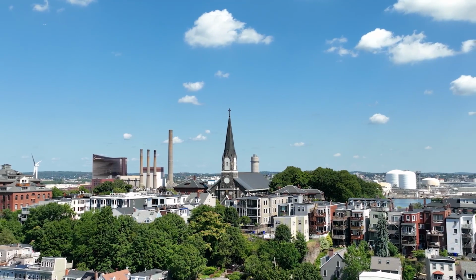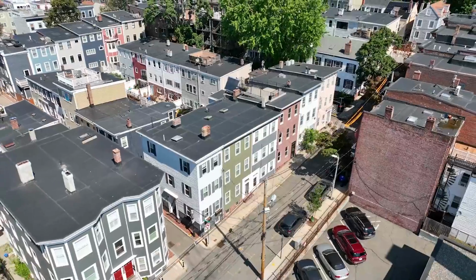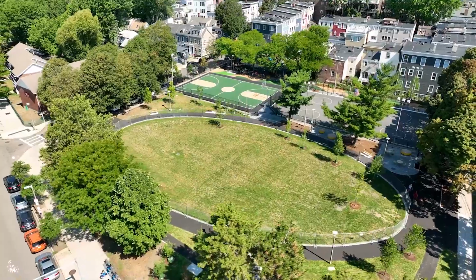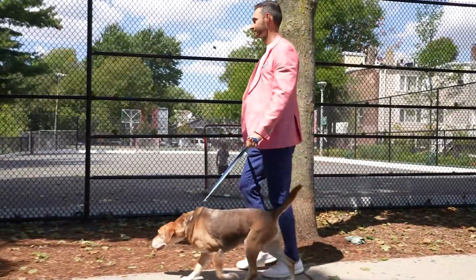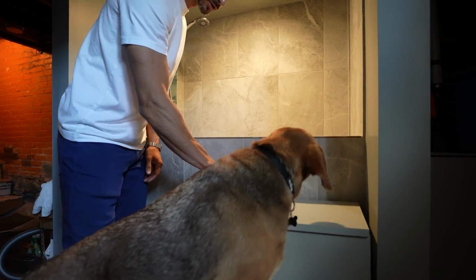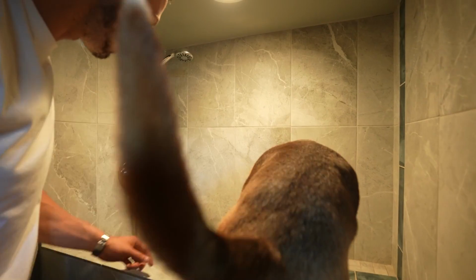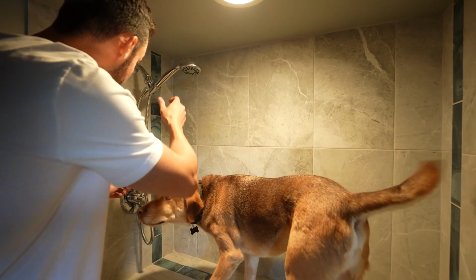But before we talk about the house, we have two brilliant things we should discuss. One, right down the street is the newly renovated Edwards Playground, complete with a basketball court, hockey rink, perfect for families or taking your dog for a walk. Two, the owners of this home built in a dog washing station for your four-legged friends. So if he gets a little bit dirty at the park, come home, throw him right into the bath, and he's all clean.